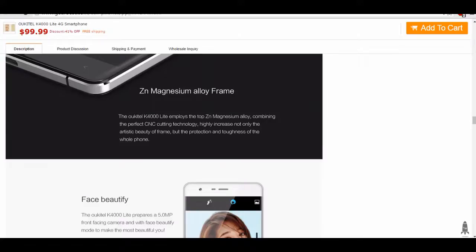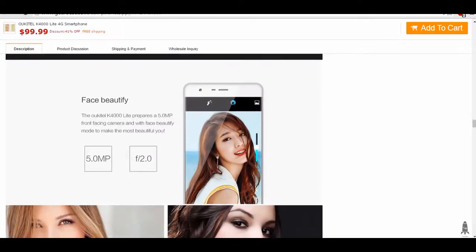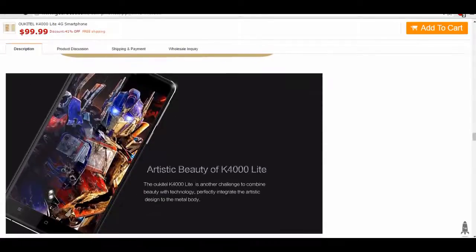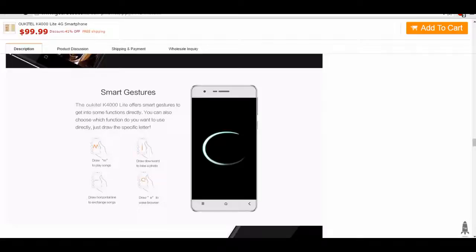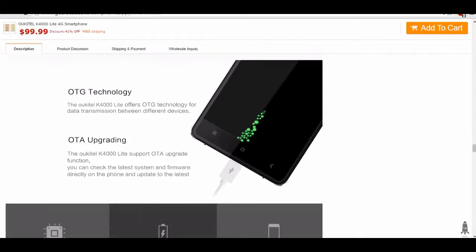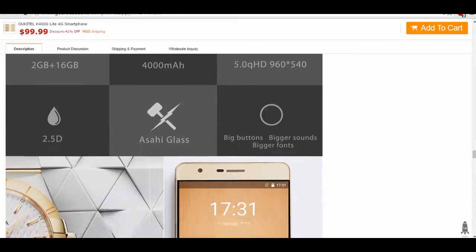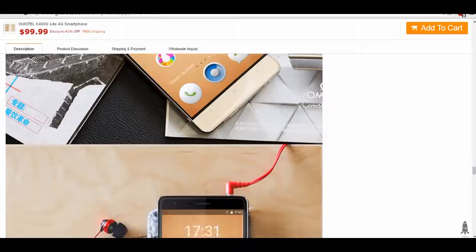So, ZN magnesium alloy frame, that's also cool, a sturdy and durable phone, no doubt. Even from the K4000 and K4000 Pro, you could feel that quality in your hand. Smart gadgets there, OTG technology and OTA upgrading. Beautiful, beautiful. Asahi glass. We will see, will I review the smartphone?